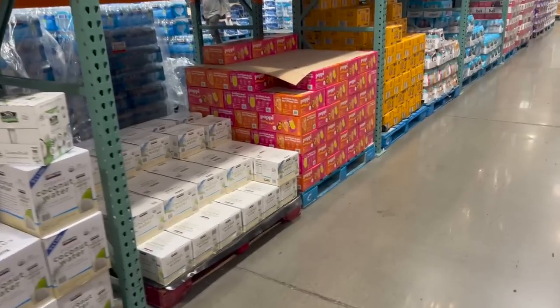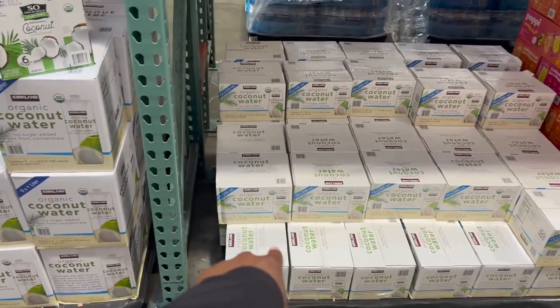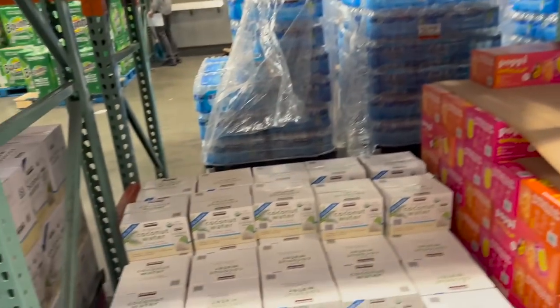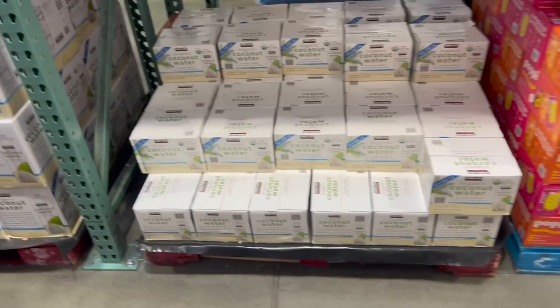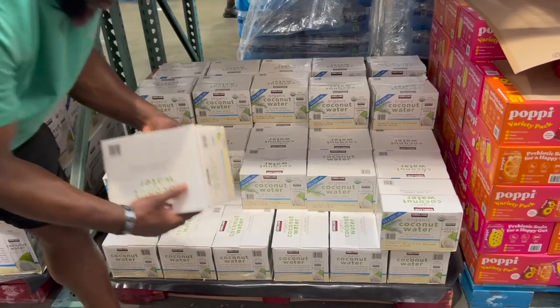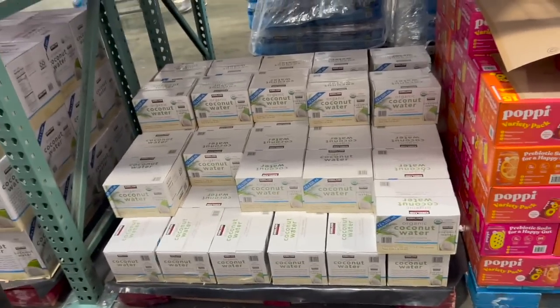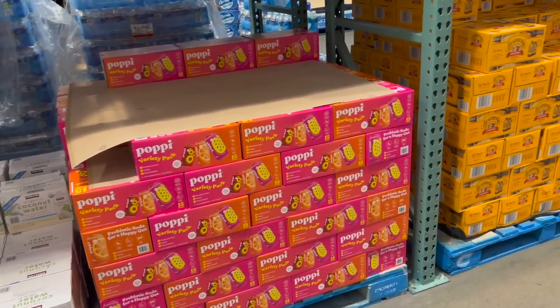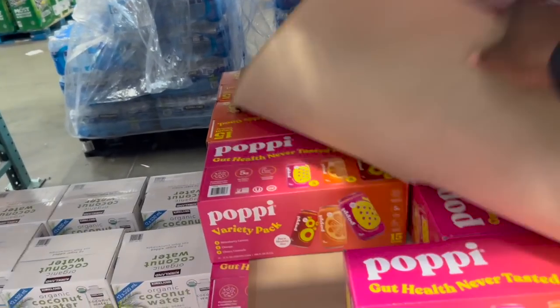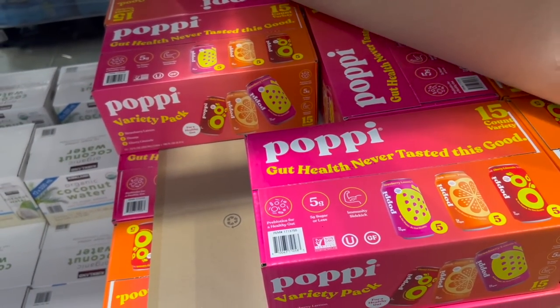Whoa. This is the kind I got. I didn't get that kind. I got this kind right here. This one costs less. This is $10.79. Yeah, he should. It's coconut water. And it's not made from concentrate. Let me see. We put these in our smoothies, y'all. Ooh, look. They got a big one. Is that a big one? A 15 count.